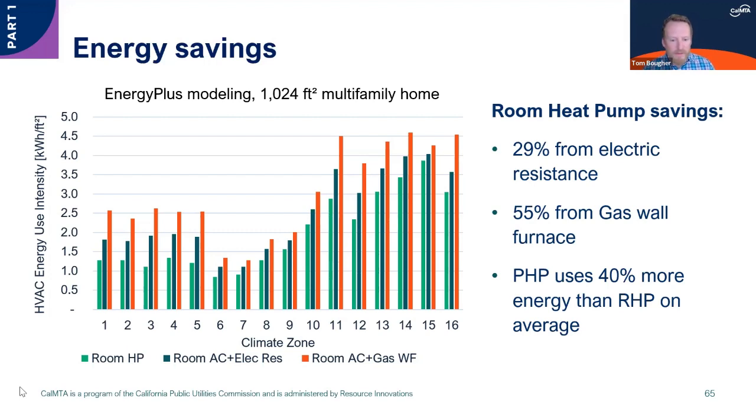So when you switch from, say, electric baseboards to a room heat pump, you're able to get about a 30% savings in annual energy consumption on HVAC and 55% from a gas wall furnace. So there's really significant savings there. And then again, to look at the portable heat pumps, which are a lower efficiency product compared to the room heat pumps, those use about 40% more on average than a room heat pump does.